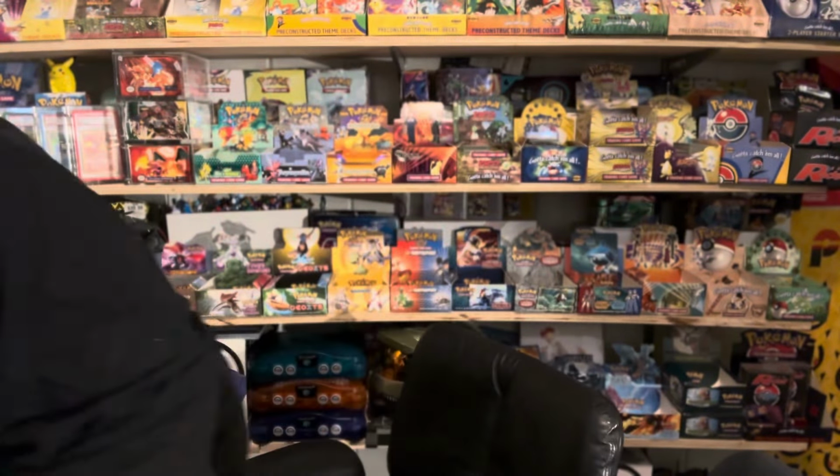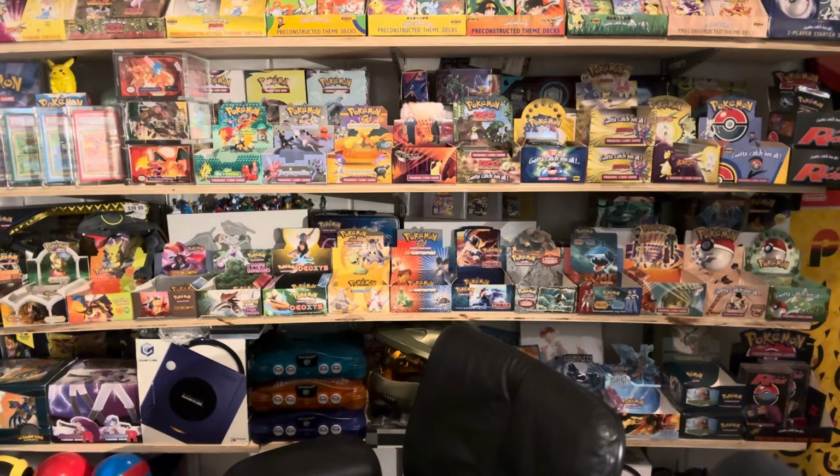The Dark Explorer's Groudon in a PSA 10 is an incredible card. Those are two full arts that I really want to have back in my collection at some point. And then the EX Emerald Rayquaza Reverse or Regular Holo in PSA 10. Those are phenomenal. I do have that card, so I am going to show you guys an art that I think is super, super slept on.